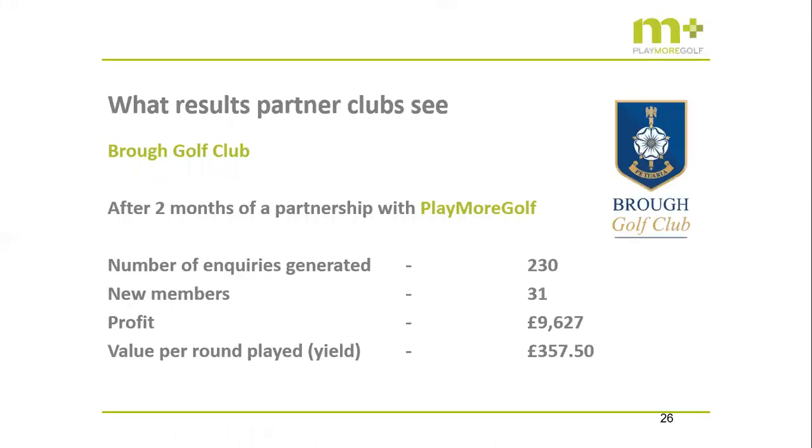So just going to show you a couple of examples. These were the first couple of months that Brough operated with us. Now, you may have noticed earlier that on average, we generate between 25 and 40 inquiries per club per month. Brough were significantly higher than that. They really embraced what we did and how we work and operate with them. Richard has got a really good past member list, people that have left their club over the years. So we gave them some content to send to those people, which really tied in with all the activity we were doing, and really helped get off to a flying start.